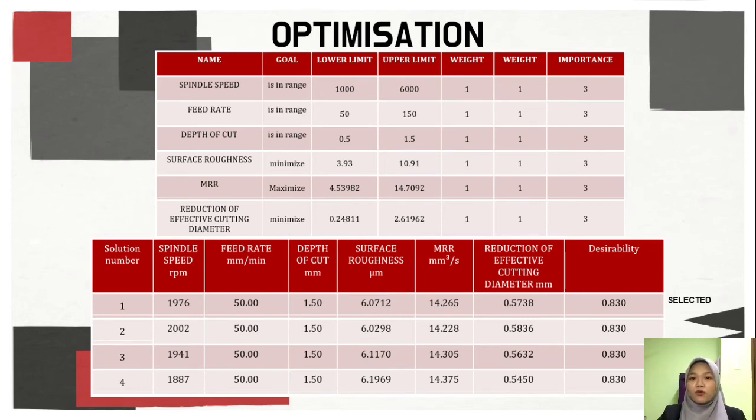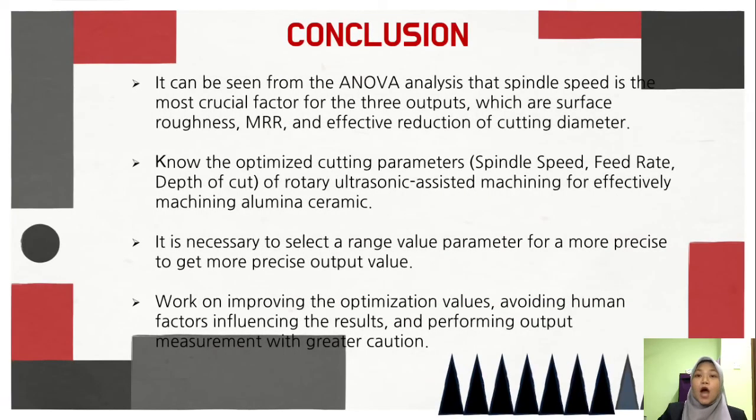The spindle speed of 1976 rpm, the feed rate of 50 mm per minute, and depth of cut of 1.5 mm are the optimal experimental condition for multi-response optimization with the composite desirability of 0.830. Given that those three parameters affect the outcome measurement, it can be seen from the ANOVA analysis that spindle speed is the most crucial factor for the three outputs, which are surface roughness, MRR, and effective reduction of cutting diameter. Hence, the first objective is realistically achievable.